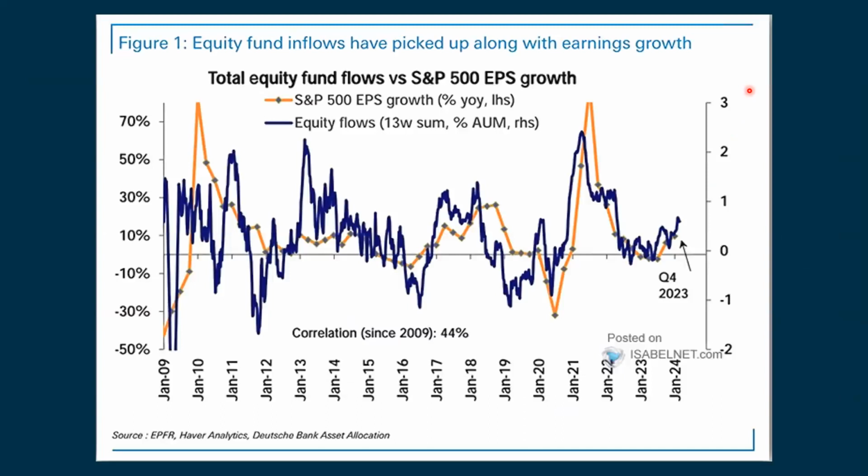A company has to earn money and then earn more going forward to justify their stock price going up. Yeah, and here's equity fund inflows have picked up along with earnings growth. I'm not sure how they actually make the connection between the two, because folks are putting money into stocks, and how does that necessarily feed over into earnings growth? But they're still having a tendency to go up with each other.